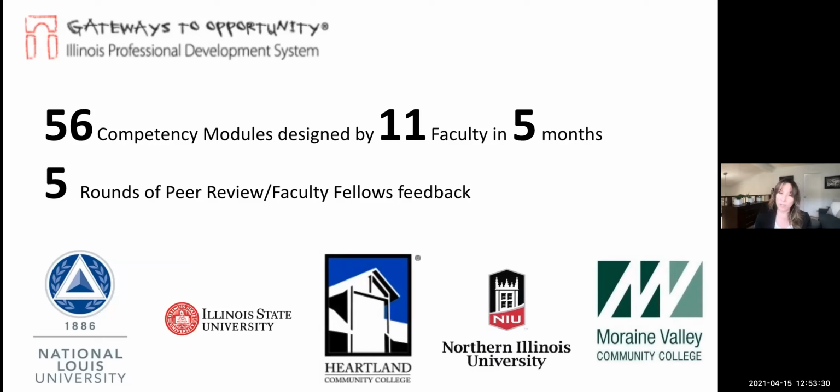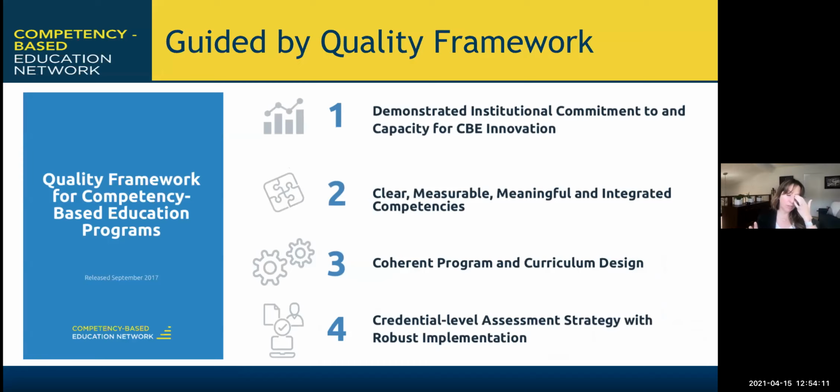It included a set of learning resources to support that learner. And then each competency was even broken down into smaller pieces with very curated open education resources and formative activities and quizzes. So opportunities for discussion and interaction, opportunities to test your knowledge. So this is not just we created an assessment and a set of competencies. This was a lot of work. In addition to this, this team went through 5 rounds of peer feedback and faculty fellow feedback. And so this was a massive lift that happened last year. And all of this work was guided by CBEN's quality framework. And so just want to highlight some pieces of this. Every step along the way, we referred back to the framework.